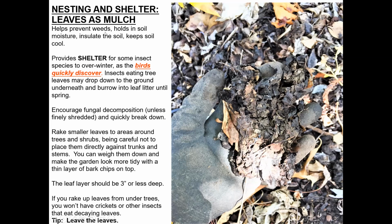They help prevent the weeds. They hold in soil moisture, insulate the soil, and keep it cool, which is important because hot soil actually encourages pathogens. And leaf mulch actually provides shelter for the insect species to overwinter, and the birds will find them. What happens is that species that eat tree and shrub leaves will drop down as larvae and overwinter. So if you're using a leaf blower, you'll be blowing away larvae or food for birds. And so you've created an ecological sink. And we want to do no harm.